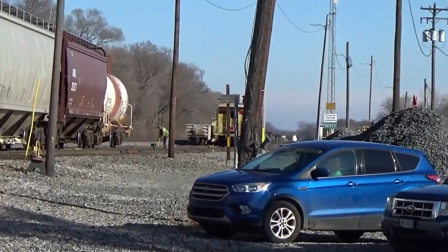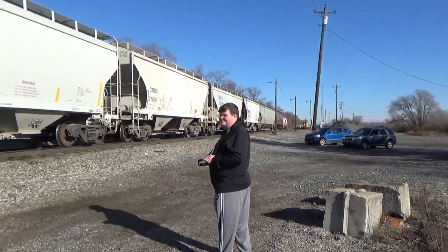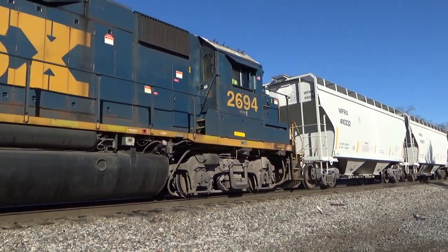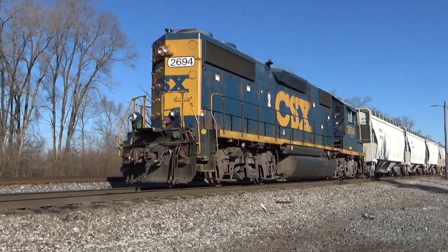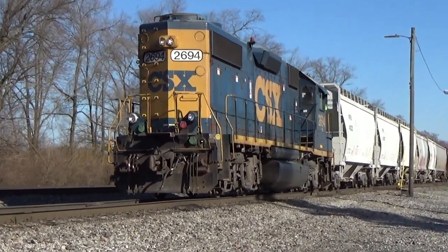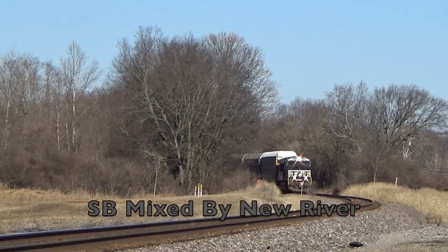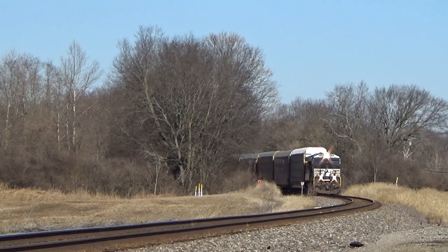Drop the caboose off. Now they're shoving their cars into the yard. Now they're driving. So basically, now we're here on the NS Newcastle subdivision.